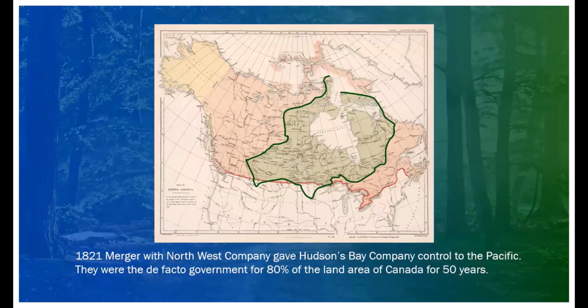Just to add one thing, in 1821, the Northwest Company merged with the Hudson's Bay Company. The Northwest Company was basically French and controlled the area west of Rupert's Land. So with the merger, the Hudson's Bay Company basically controlled everything except Ontario and Quebec and the Maritimes. Everything else was really under their control until 1870.